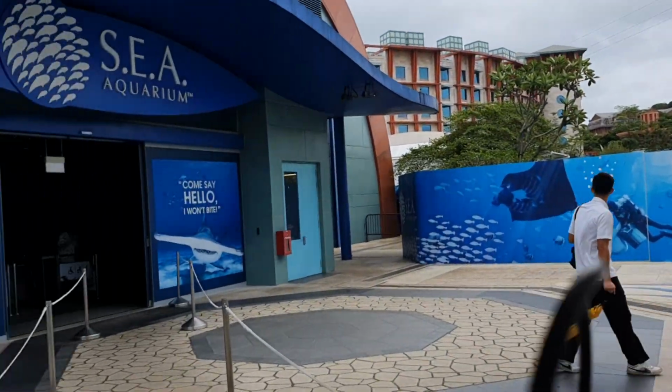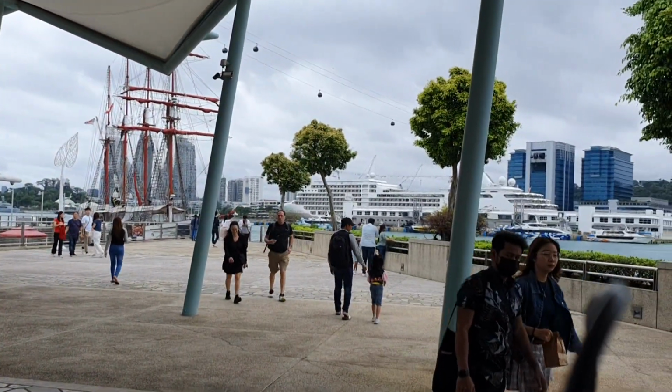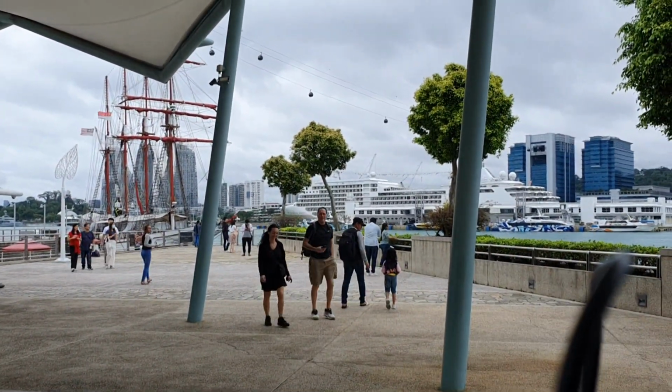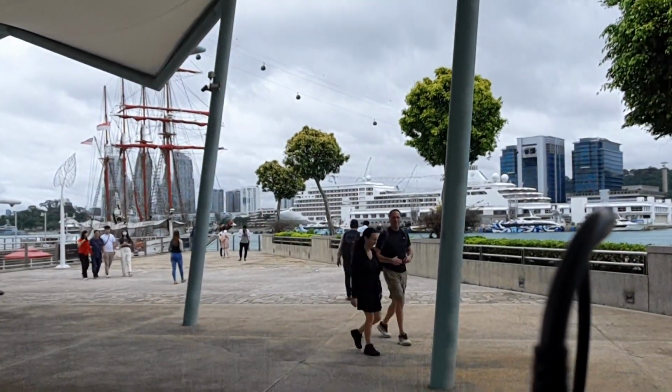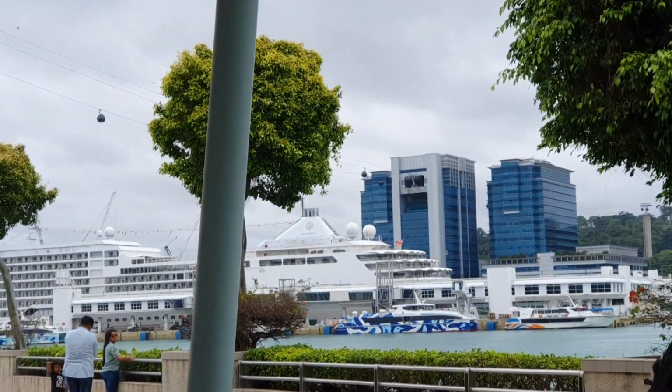I have come to the entrance of the Sea World. If you see here, this is the entrance. Before entering, I had to show you the cruise and the cable car. Do you see this one? And the cable cars are coming from that building.